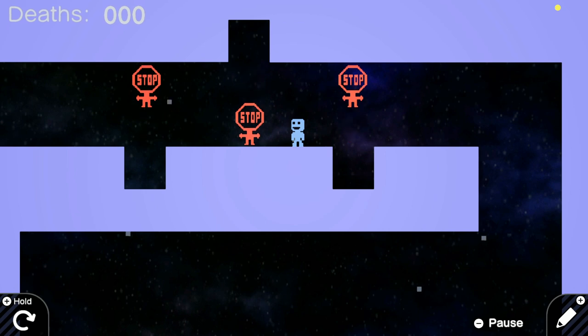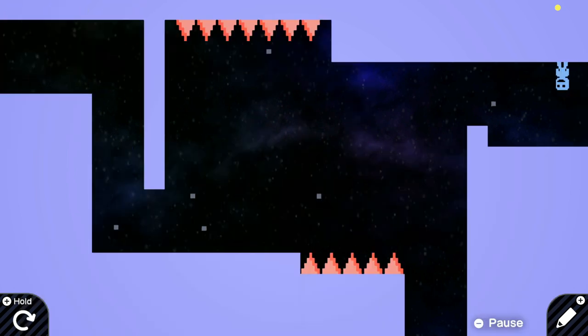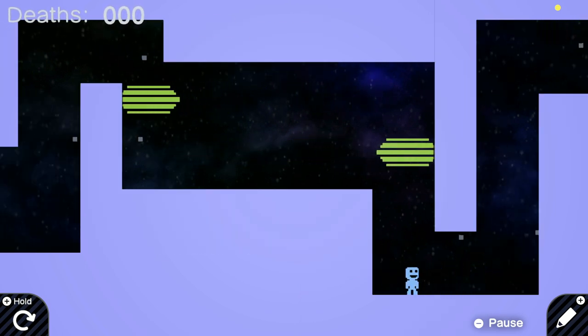This level is actually pretty long, all things considered. Some games in Game Builder Garage, when they do something incredible like this, it's very small. This was actually quite sizable, so I'd recommend you check it out and have fun with it, because it's a really fun game.